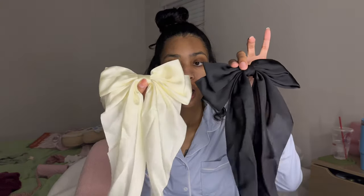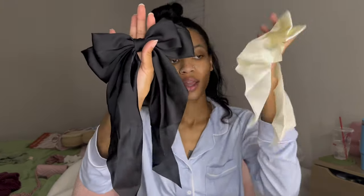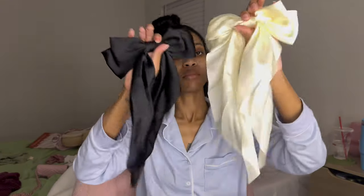Yes. Stop. I got these for my hair. These are so cute. If y'all see me looking behind the cameras, it's because I'm looking in my mirror. These are so cute. I got these for me. Yes, a big old adult wearing bows. Big old bows. The quality? What the heck? Oh, wait till I get my hair done.